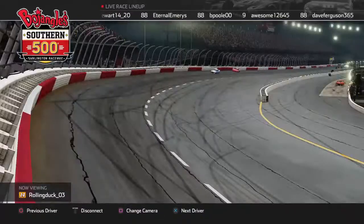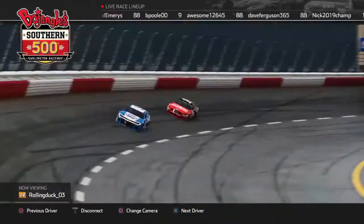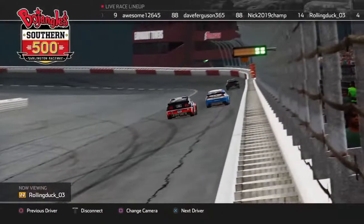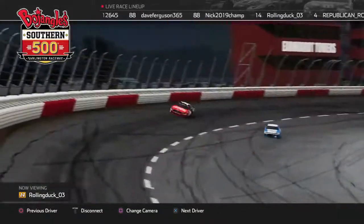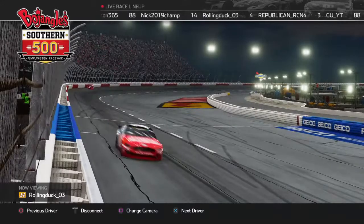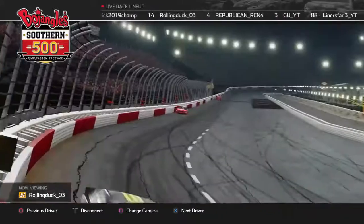Lap 28. Now we are inside the pit window. Get ready for drivers to come down pit road. Oh, the 14 gets very loose coming out of 2. Loses some time. Now B-Pool, he's going to be a lap car. And the 9 dives it down onto the apron. He's going to make his pit stop early. And the 14 of Rolling leads his first lap in the Snap-on Tools Racing League.